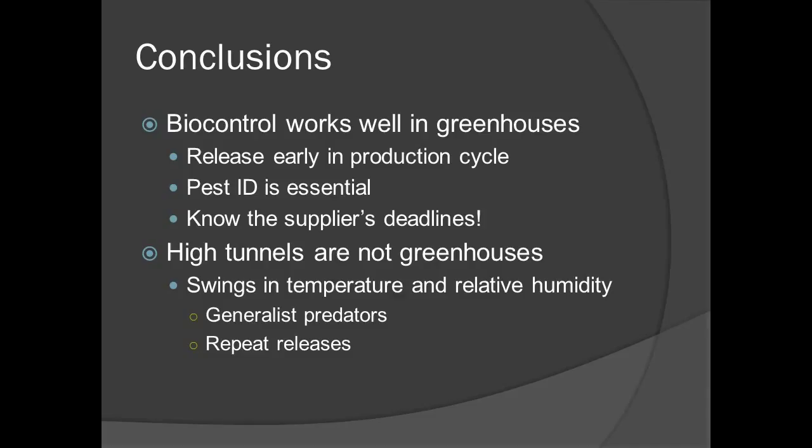Remember, high tunnels are not greenhouses, though. They're a little different. I think we stressed a lot of that yesterday. These high swings in temperature and relative humidity. We've got these generalist predators that can help us inside the tunnels. And then repeat releases. It's not going to usually be a one-time deal unless we can get that population to crash real fast.